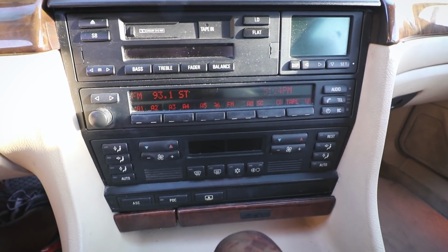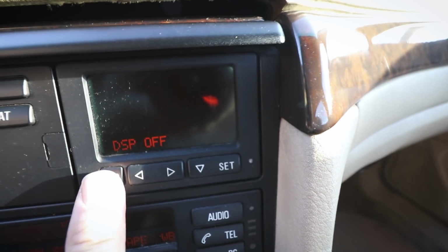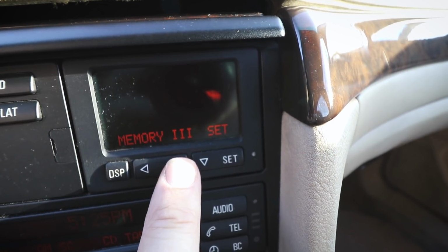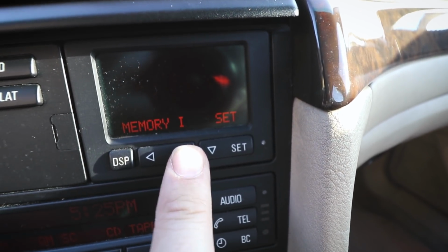So many buttons. Even has a built-in cassette player. And it's got built-in audio DSP. So if you wanted your Spice Girls songs to sound like they were recorded in a cave, be my guest and turn that on.